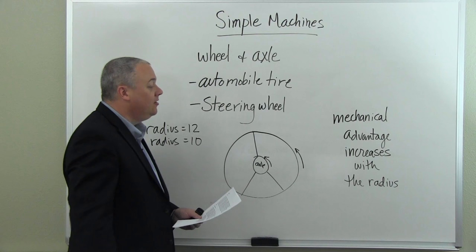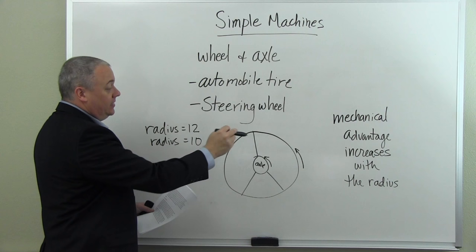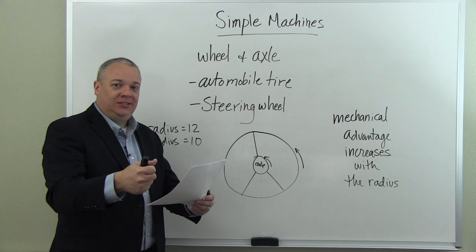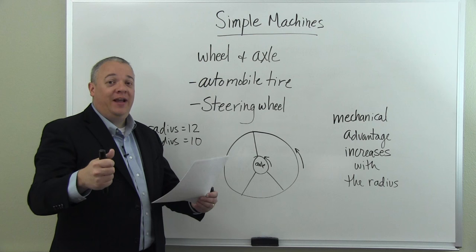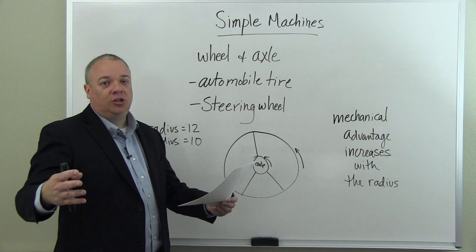So I've got an example up here. If we've got a radius of 12 versus a radius of 10, the mechanical advantage increases with the radius. Bigger radius, 12, means greater mechanical advantage. What we mean by that is if the same amount of force was applied to the outer wheel at 10 inches and the same amount of force applied to the wheel at 12 inches, you would get a much greater advantage at the 12-inch radius than at the 10, assuming the same amount of force is applied. It translates to the central axle much greater. So the mechanical advantage is greater the larger the wheel is.